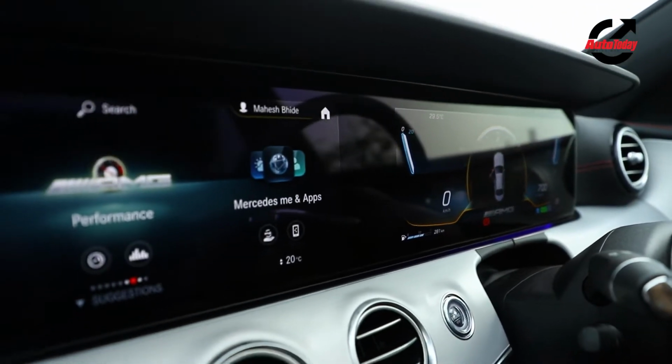Visually, I said it's an understated approach, but works for me, and that is the whole point of these souped up sedans anyway, that they don't attract that much attention, but once you put your foot down, people will know for sure that this is no regular E-Class.